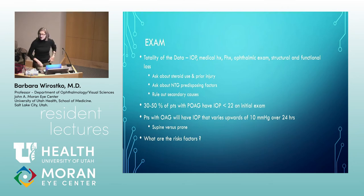What are some other risk factors? I think we talked pretty much about that, right? Anything else that we did not cover? How about lying on one side? What about elevated episcleral venous pressure? We don't talk about that very often.